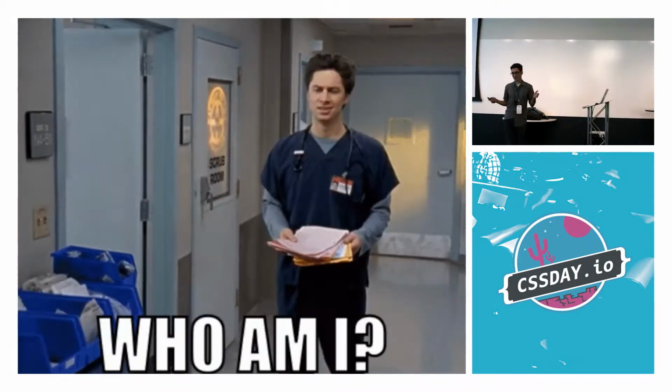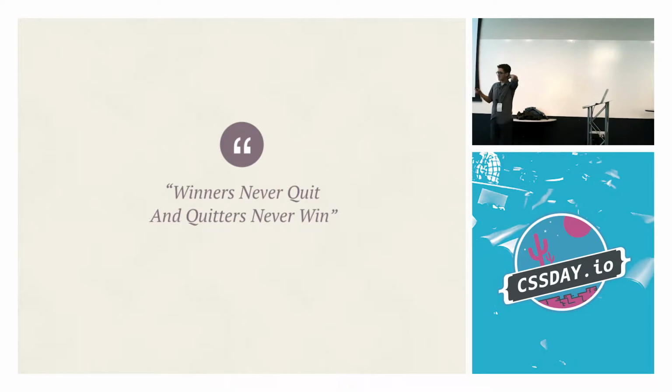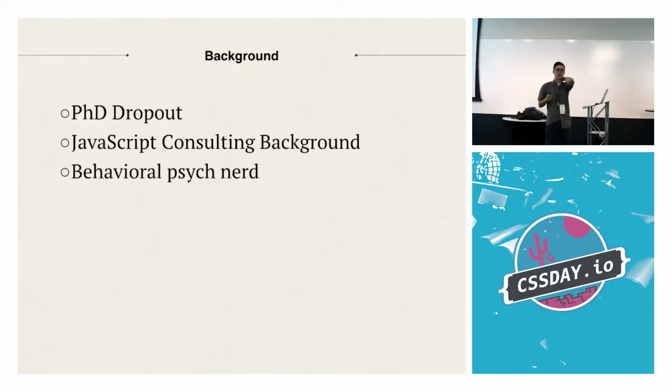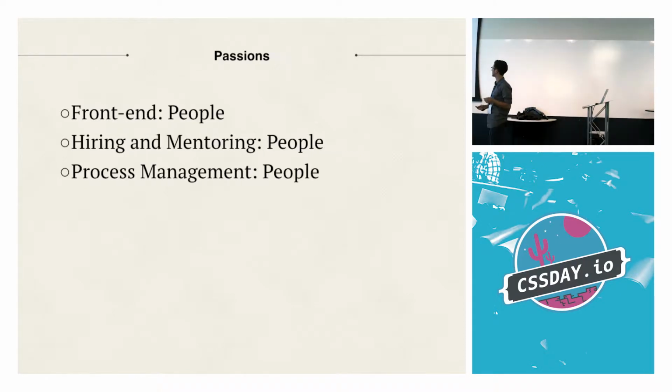So a little bit more about who I am, a little bit of my background. If I had to describe myself in one sentence, this would not be that sentence. I am a PhD dropout. I spent about 2 months pursuing a PhD in computer science, and I quit because I wanted to focus on UX issues. I started out after that as a JavaScript consultant, so front end, specifically very engineering front end. And I've always kind of liked behavioral psych and behavioral econ, that sort of thing. So really what I care about most is people. I love engineering, but I more love the people aspect of it.